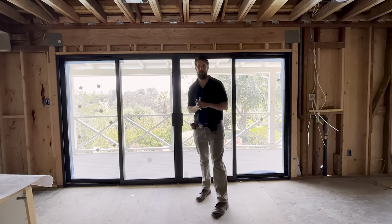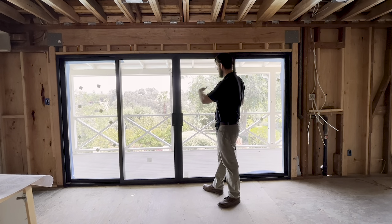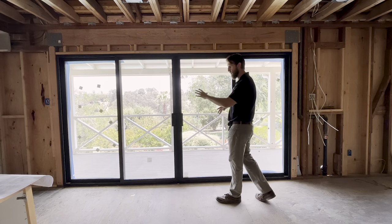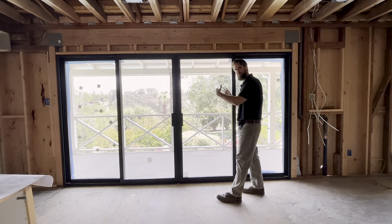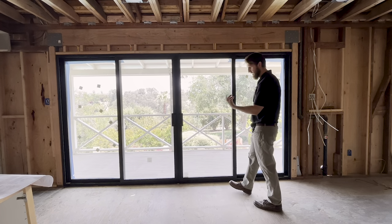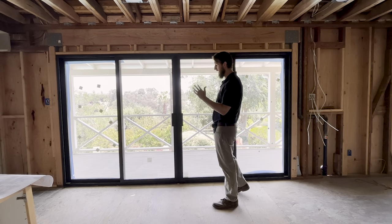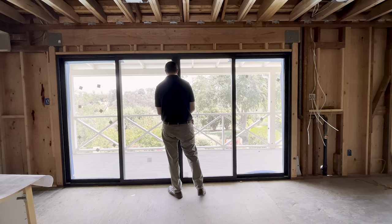This is one of the great parts about a four-panel slider. Really brings in the view. Now a lot of folks go with those collapsing doors, where you have four panels, they all collapse to one side, and you have three panels basically opening free and clear. What I like about this version over that type of door, number one, the cost is a lot more than this type of door.